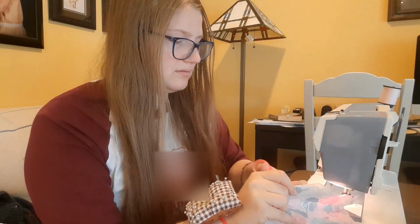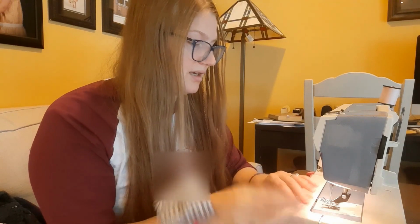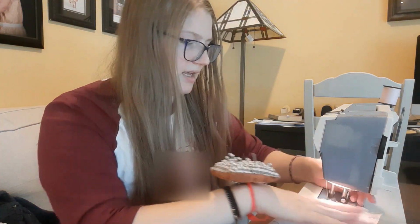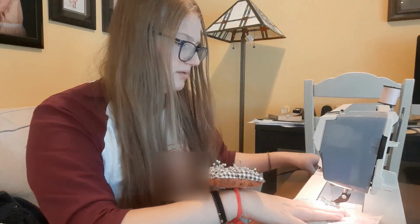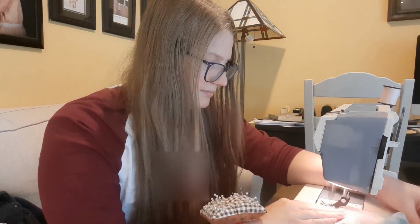Very simple. And now we're going to do the gap. I'm just going to stop and cut at an arbitrary point in time. And that looks about good. So I'm going to cut there and then just scoot it up a little bit. There you go.